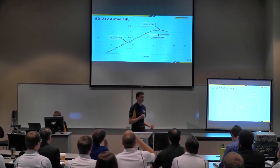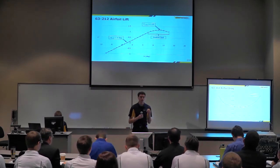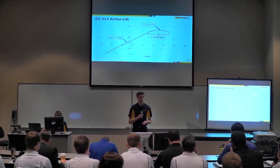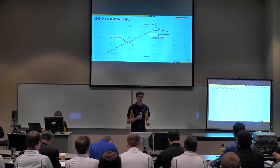On the secondary screen is 2D drag data for our airfoil. Now, this is taken directly from the fundamental airfoil data and represents wind tunnel testing. As such, drag here is comprised both of skin friction drag as well as pressure drag due to separation. The maximum drag coefficient for this airfoil is 0.0198. However, during race configuration, we'll be seeing drag much less than this.